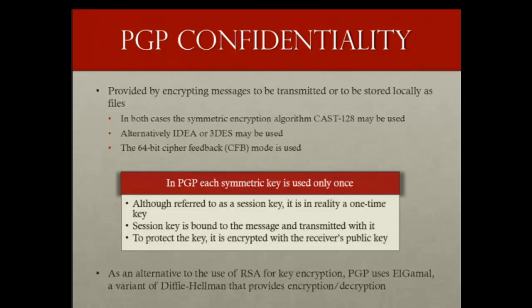Furthermore, given the store-and-forward nature of electronic mail, the use of handshaking to assure that both sides have the same session key is not practical. Finally, the use of a one-time symmetric key strengthens what is already a strong symmetric encryption approach. Only a small amount of plaintext is encrypted with each key, and there is no relationship among the keys. Thus, to the extent that the public key algorithm is secure, the entire scheme is secure.